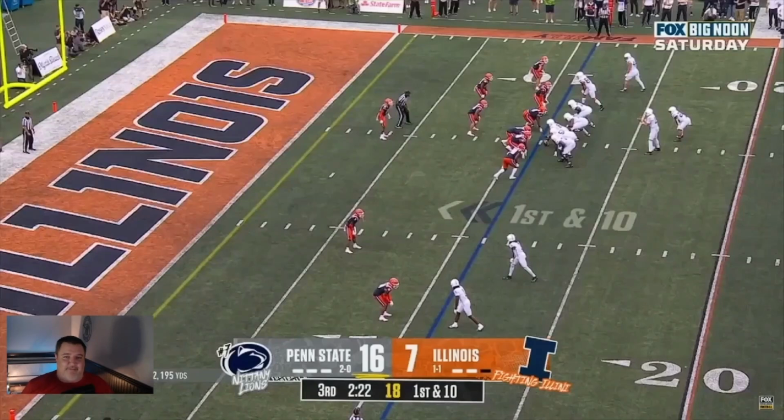All right, so here we have the play, and as you can see, Penn State is in a 2-by-2 formation. That means that two eligible receivers are on one side of the ball with two eligible receivers on the other side of the ball with the back in the backfield. If you ever hear 3-by-1, that means three eligible receivers on one side of the ball with one eligible receiver on the opposite side of them.